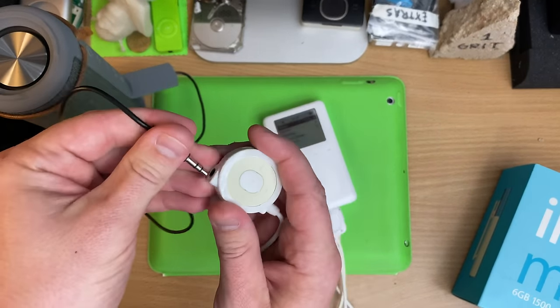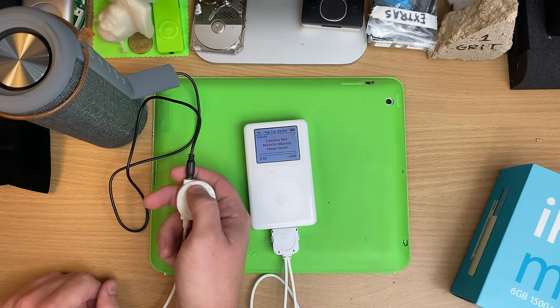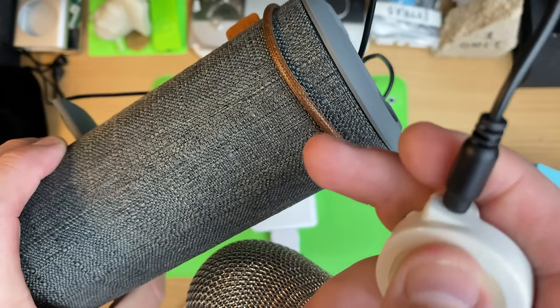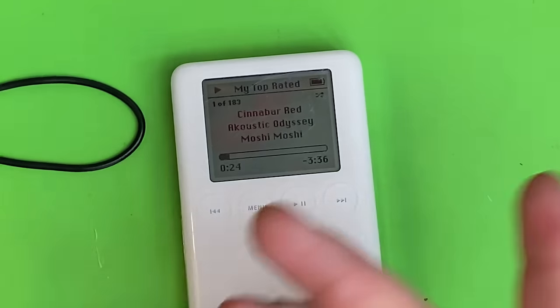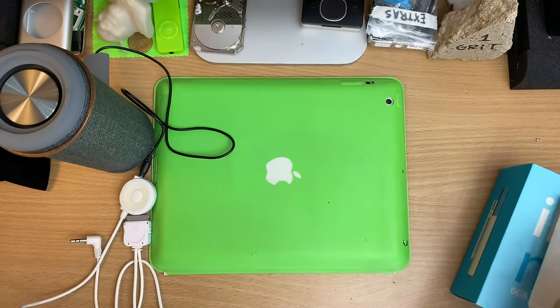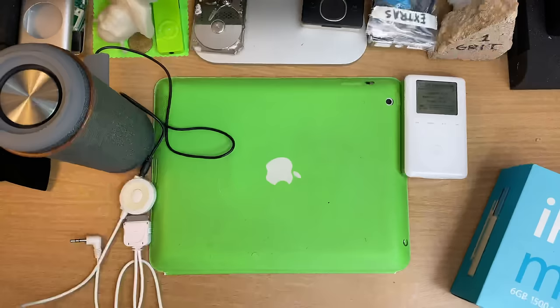Oh, that's crunchy. It's made out of crap, I'm telling you. Whoa, I'm not sure if you can hear that. Hang on. Can you hear that buzzing when I'm pressing it? It doesn't do anything. No, it doesn't work with the third gen. Okay. Right, fine. Yeah, it's the theme of this channel, isn't it? Nothing works with the third gen.